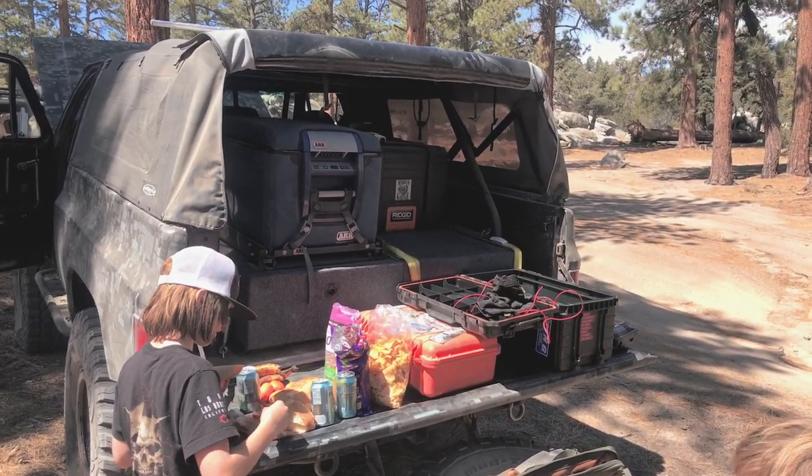So we're breaking here for lunch, about halfway through the trail. We got some of the gnarly stuff coming up after lunch. We're gonna let everything cool down. I'm going to throw in some more transmission fluid, check coolant levels, let everything get back down to normal operating temperature, and then go hit it.